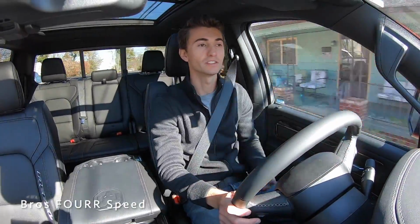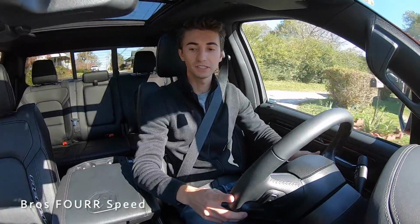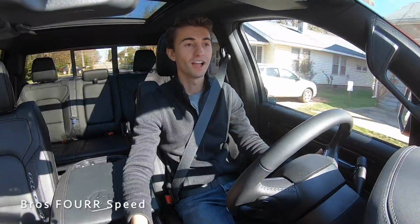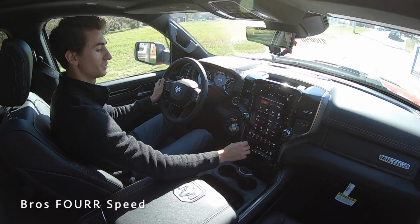I love how nice all the leather is. It's extremely comfortable. Armrests are good. You have great visibility. The center screen is ridiculous to see. There are so many functions. Everything is so crystal clear. I just love how everything works. It's as modern as you would like. Everything just looks super cool to it.